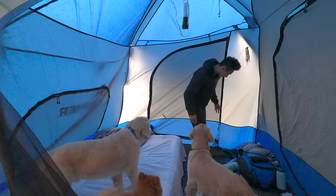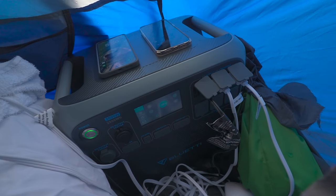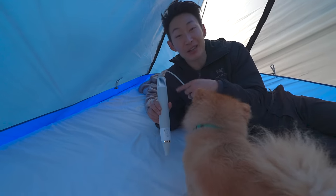It's insane. Charging up the iPhones on the wireless charger. And then I think we're gonna actually use the dog dryer to dry some of the pee on here since it's so wet. It even powers a dog dryer.